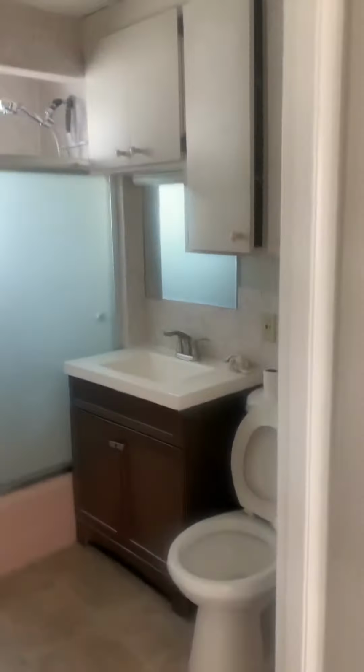Okay, 62 First Street, first floor apartment, two bedrooms. Okay, you walk in, good sized storage closet. It is a first floor unit, but it is pretty elevated. So it's not right on the street, you see.